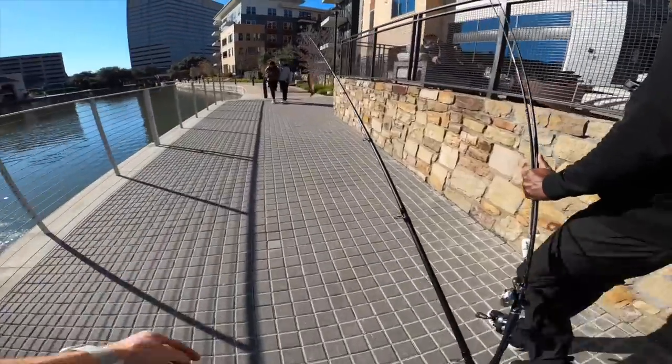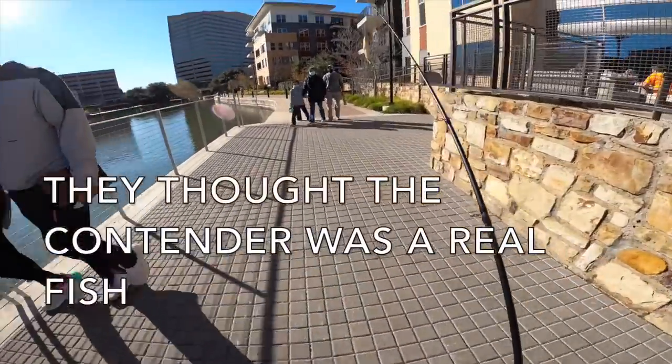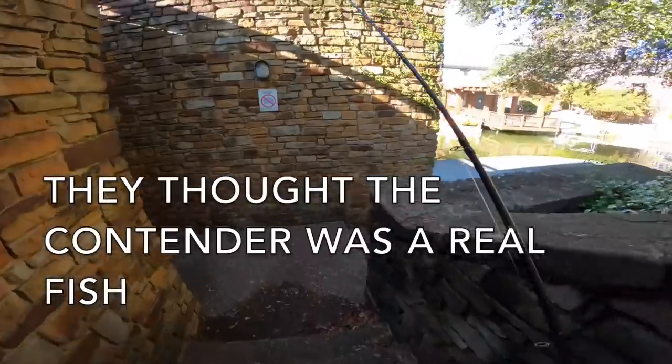This is a bait, but we're going for bass. Oh, nice. Yep, yep. That's right. Yeah, there's some big bass.